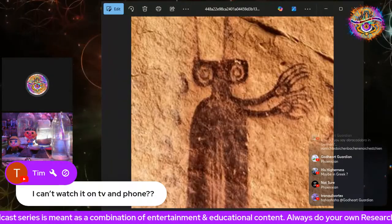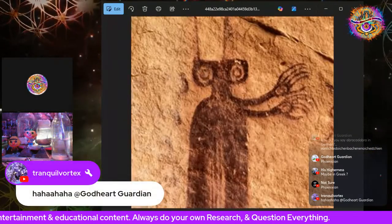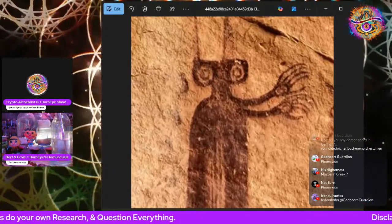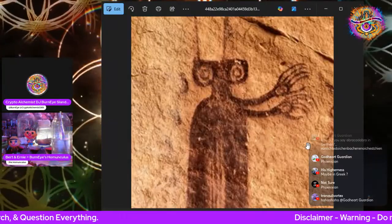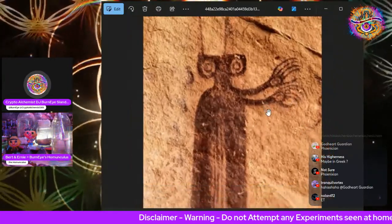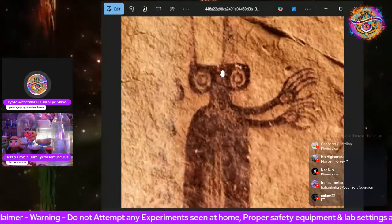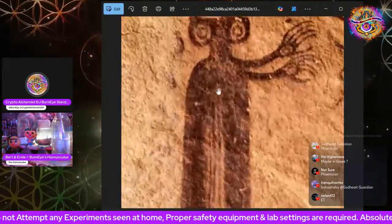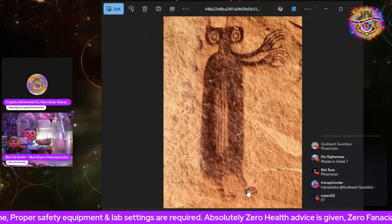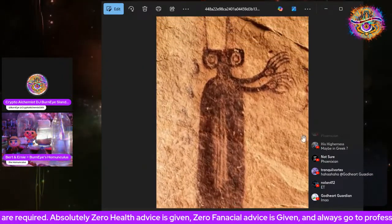Why you can't watch it on TV and phone? It should work. But look at like the holes in the dude's hand too. Like what's going on with these things? 1, 2, 3, 4, 5. 1, 2. Still 5 fingers, but antennas, bug eye, robotic like bug dude with legs, and boots. Boots or antlers, or boots or hooves?